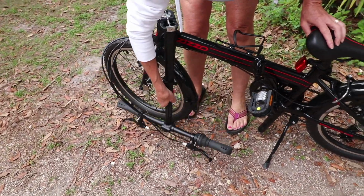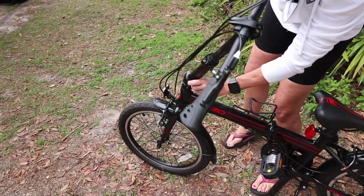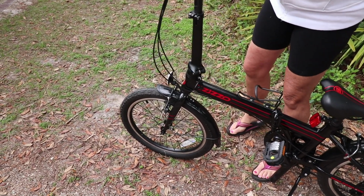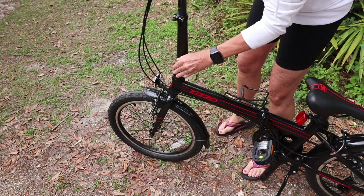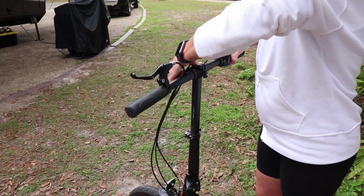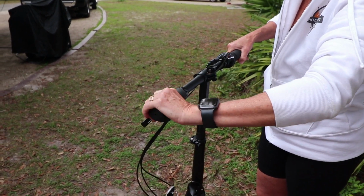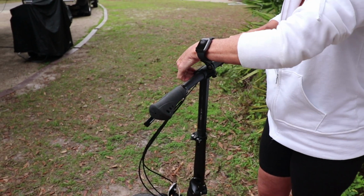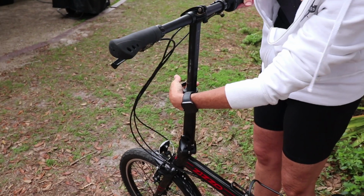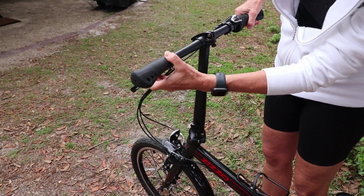Now we're going to raise the handlebars up to riding position, and latch that. Now we need to move the brakes into the riding position from rotated up. So you just unlatch them, rotate them to whatever position is comfortable for you. And then you can adjust the height of the handlebars with a simple lever there.